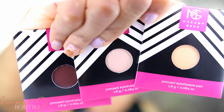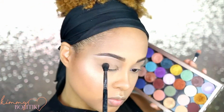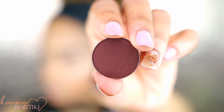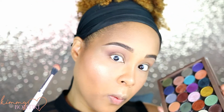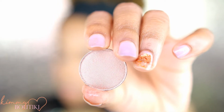Makeup Geek signature eyeshadows, and they cost $6 each. Peach Smoothie, and it's a soft peachy orange with a matte finish. Aphrodite, and it's a deep plum brown with a matte finish. Shimmer, it's a light pinky beige with a shimmery finish.